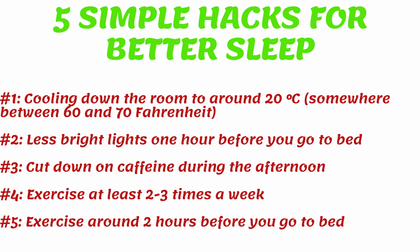Then number three, cut down on caffeine during the afternoon. For example, here in Germany, you don't really drink any caffeine or coffee in the afternoon. I know that in many cultures that is actually a thing. For example, in the United States, many people drink coffee all day long, or sometimes in China they drink green tea in the evening. So that is a very bad thing. Try to not take too much caffeine in the afternoon.